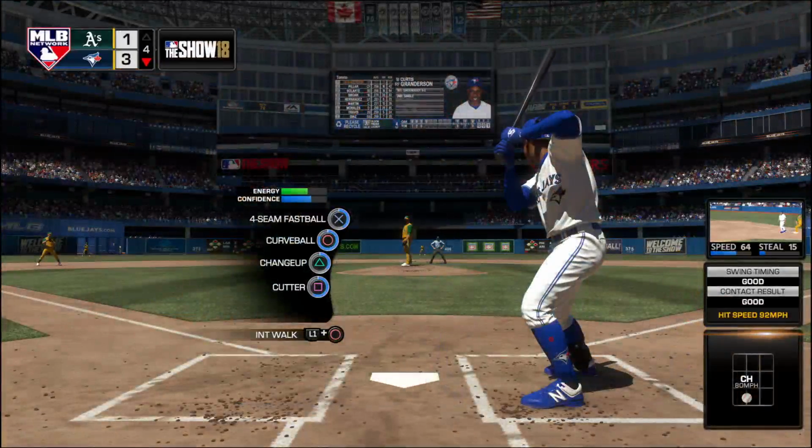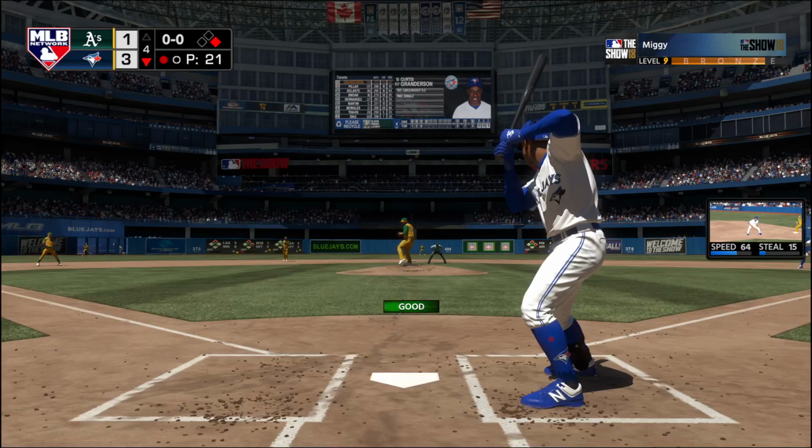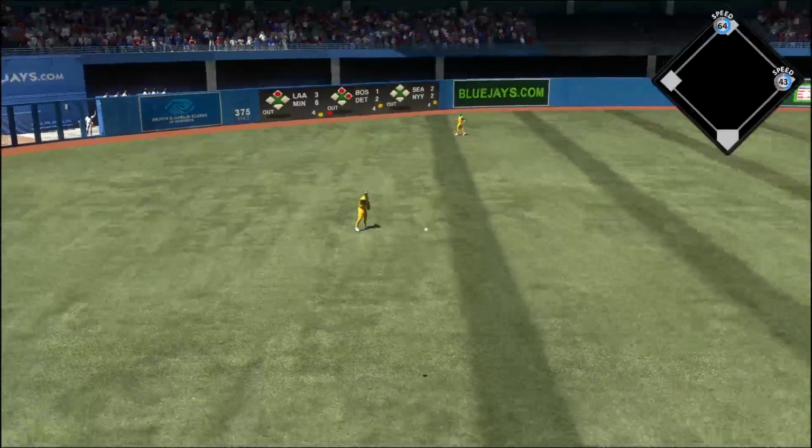It is Curtis Granderson. In previous matchups with Yusmeiro Petit, he's 0 for 5. He's ready, now the pitch. A bouncer to the left side, and Granderson will be aboard with a base hit.